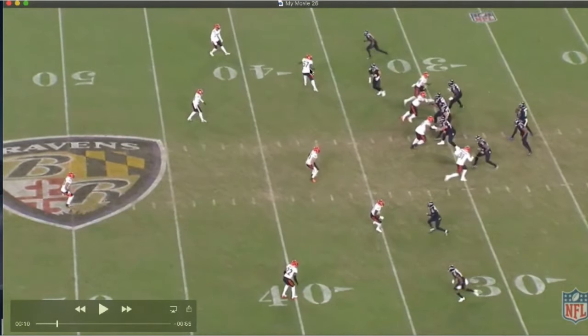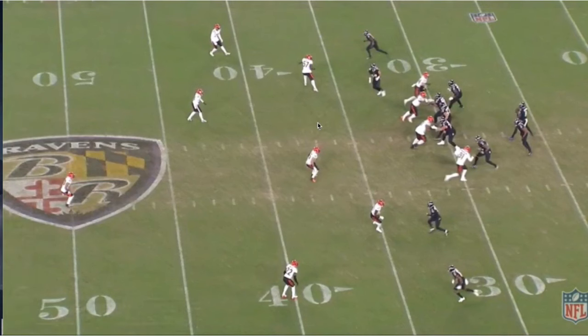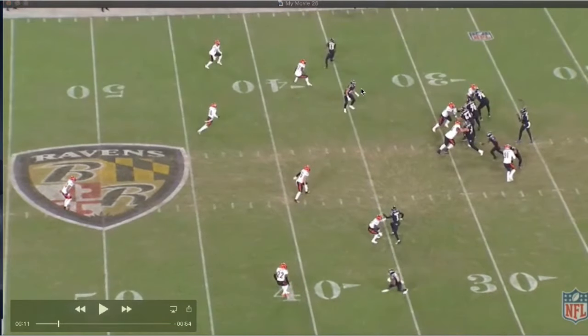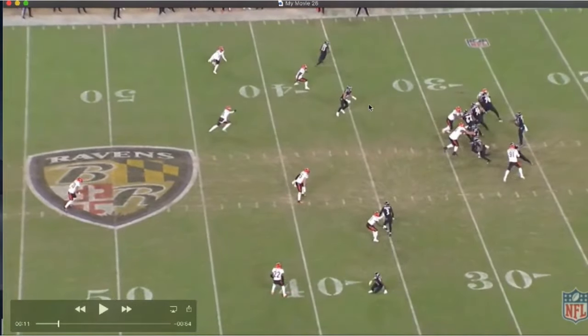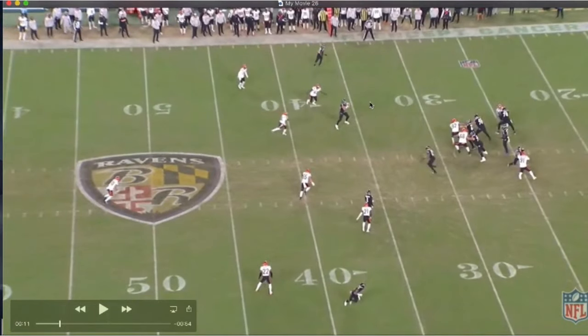And you can see Pratt right here getting pulled out to where Duvernay is going. And so that just creates a really easy pitch and catch there. The Bengals only bring 4, but Lamar just gets the ball out. Really good pass, just right there beyond the sticks.